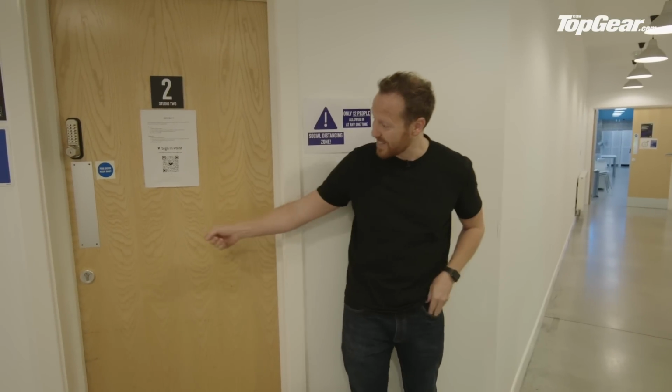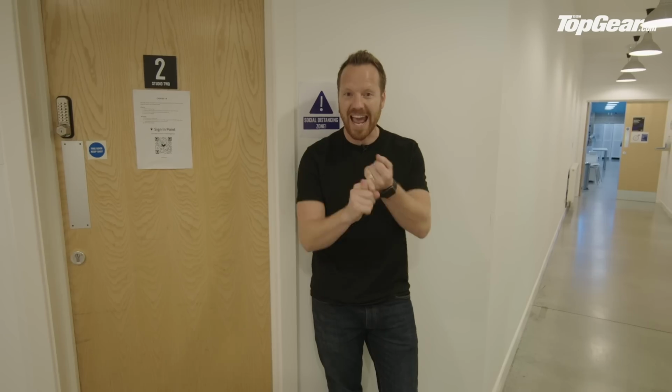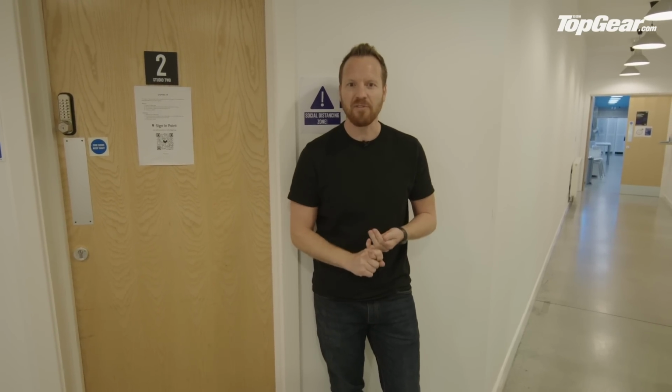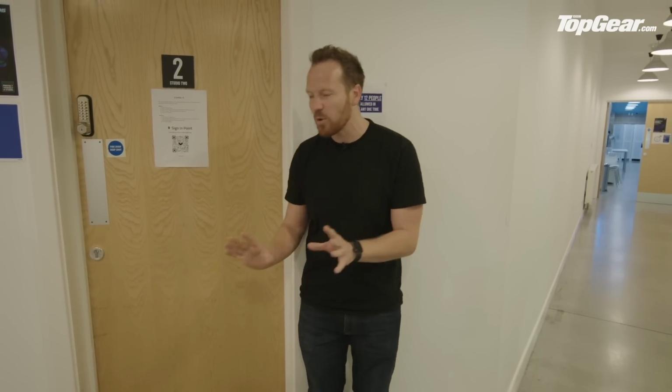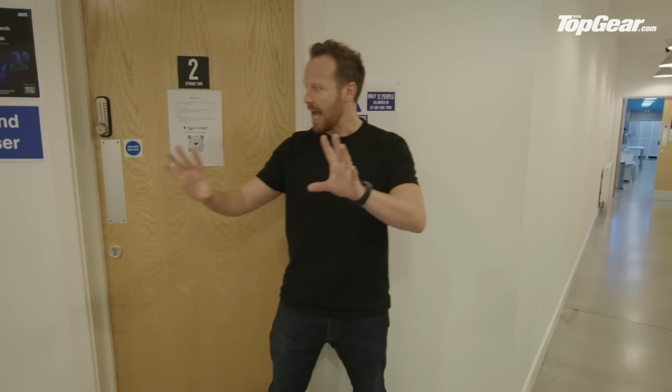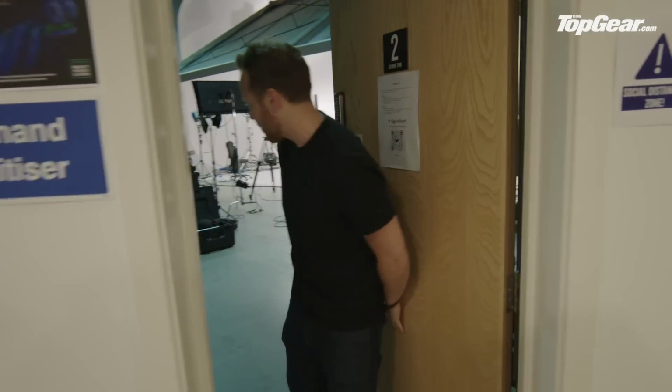It's because behind this door here is not one, but two brand new cars, the new BMW M3 and the new BMW M4. And what I wanted to do was give you the full slow burn reveal so you could see the cars as we walk into the studio from afar and then when we get up close, because let me tell you, there's quite a lot to take in. Come on, through here.